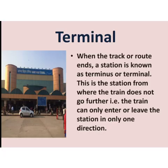When the track or route ends, a station is known as terminus or terminal. This is the station from where the train does not go further. That is, the train can only enter or leave the station in only one direction.